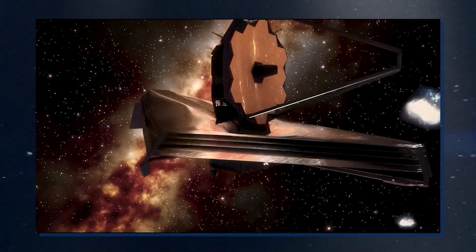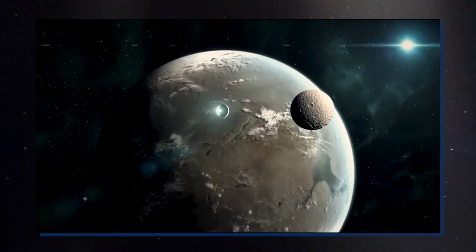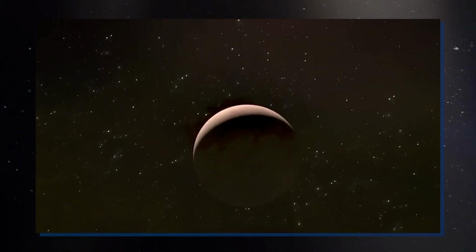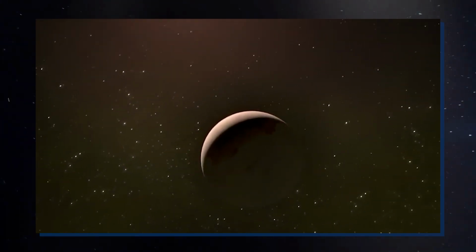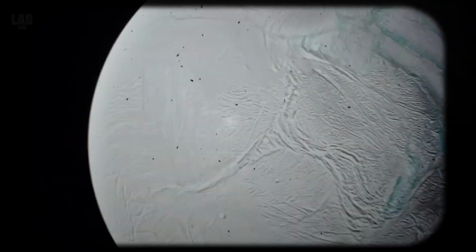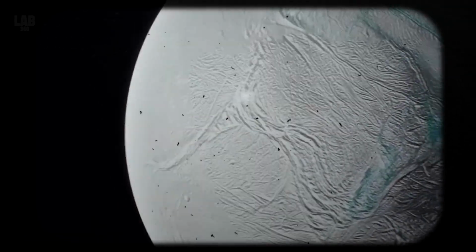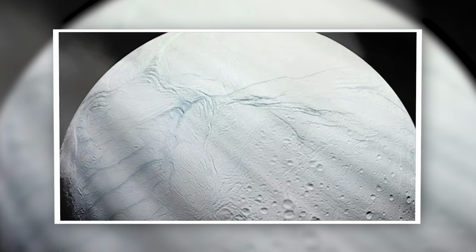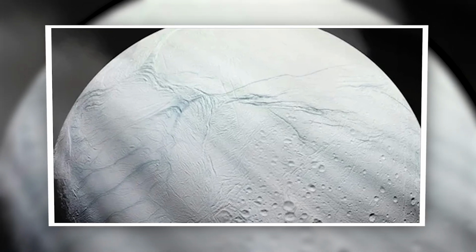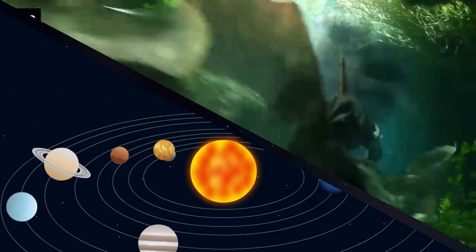The James Webb Space Telescope has discovered a 6,000-mile-long plume of water squirting into space from Saturn's tiny ice-covered moon, Enceladus, forming a giant watery cloud in Saturn's orbit. The plume is 6,000 miles high and 20 times the width of the tiny ice-covered moon. Enceladus is Saturn's sixth largest moon and one of the solar system's most promising prospective places for life.